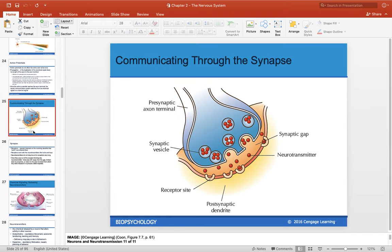So here's another image of this. We have our axon terminal here from cell number 1, and then we have our dendrite. This is our second cell here. We have our synaptic vesicles. They are filled up with our neurotransmitters. They open up and they release the neurotransmitters. They float across the synaptic gap, and they get picked up by the receptor sites in the dendrite of this next cell.